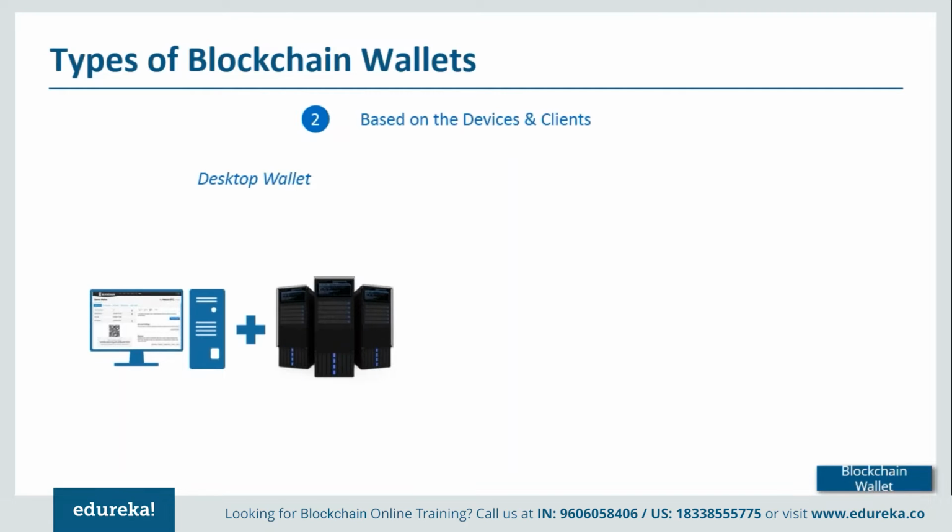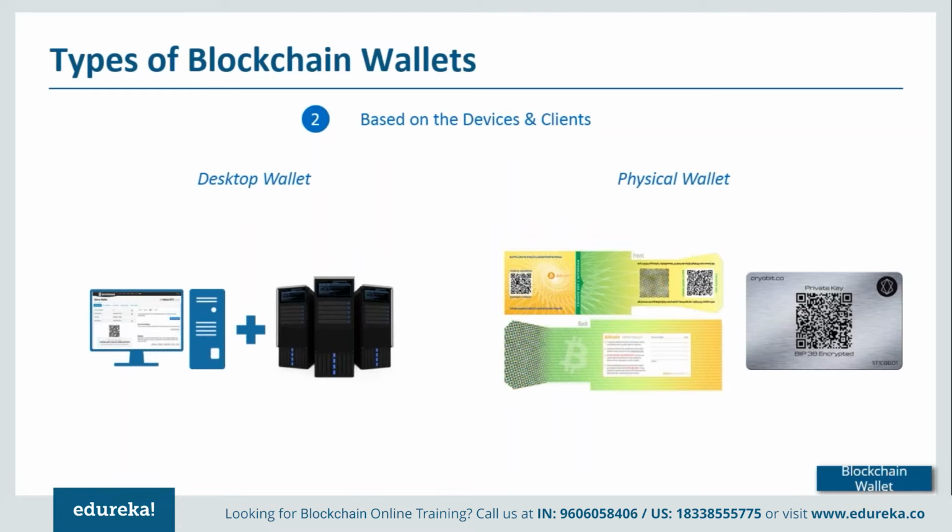Now desktop wallets are basically an extension to your cloud-based wallet. But what happens here is that it is actually a cold wallet rather than a hot wallet, because all the details with respect to your private key, your transactions, everything is stored on the wallet and is not directly accessible to a third party. Now again, you need to understand that all the details are present on an application. It's only the final hash value that is going to get propagated through the cloud-based server or on the blockchain server itself. Finally, you have physical wallets.